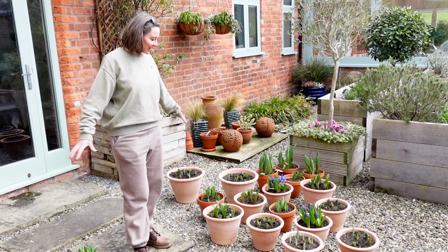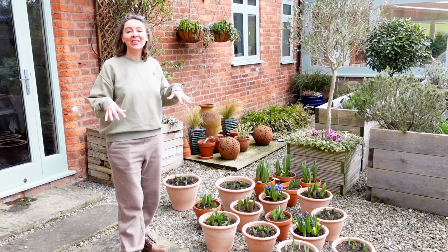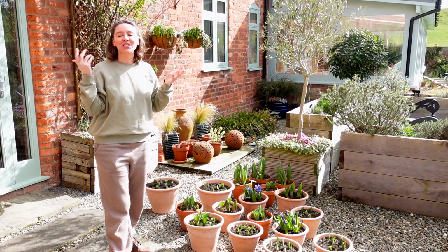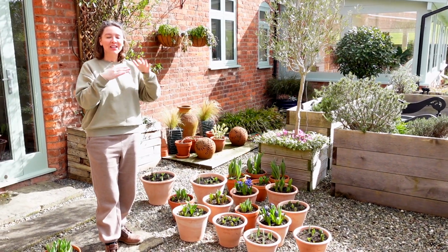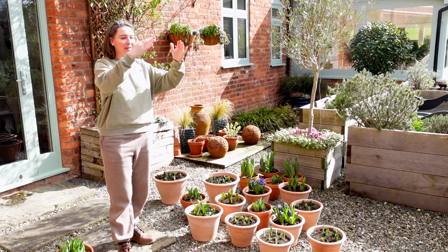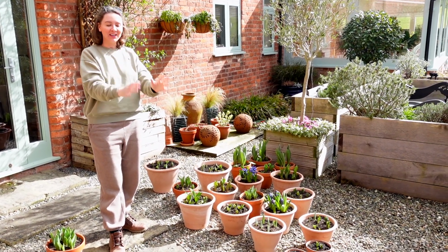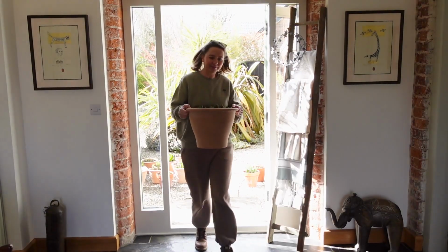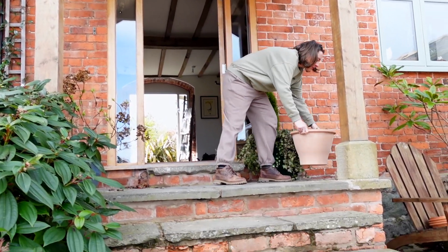So put all the pots here so that we can see what we're dealing with. Then what we're going to do is create a plant theatre on the front doorstep in our porch area. It basically just means you're gathering up a whole bunch of pots at different sizes, different levels, so you can put them together and get a really nice display of flowers concentrated in an area. We're going to transfer them to the front doorstep now and just play around with the pots and move them around and see if we can get something really pretty going.